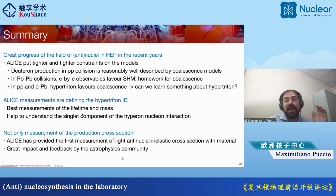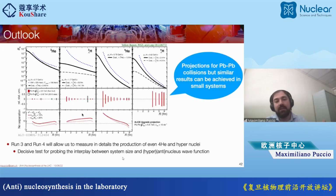And in the next years, what we want to do is to extend this program to A = 4, so even heavier hypernuclei and heavier nuclei. For instance, we also want to measure the absorption cross-section for anti-alphas, so anti-helium-4, and have a look there to see if we find any surprises. And we want to extend our measurements to A = 4 hypernuclei, even though our colleagues at CERN have also already started there quite recently.